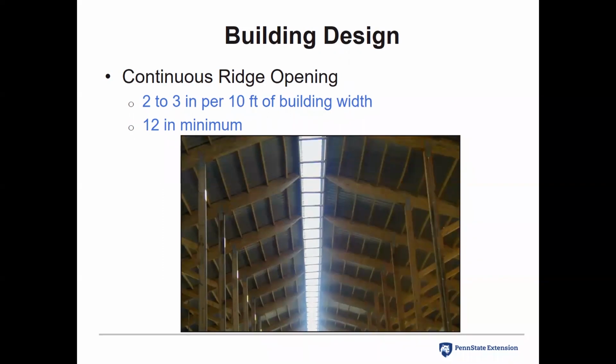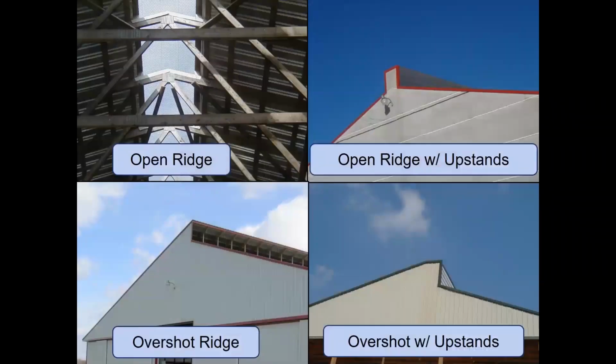Down in the banana belt of Pennsylvania where I live, we look at 3 inches simply because we're just a little bit more temperate down there than you are up there. But if you get a 100-foot wide building, we're looking at 20 to 30 inches or more of opening in that building. There are a number of different ridge options that can be used.